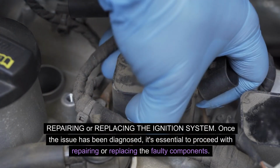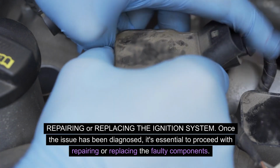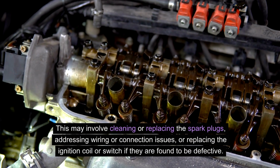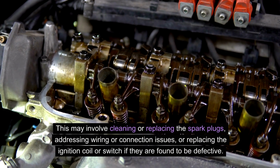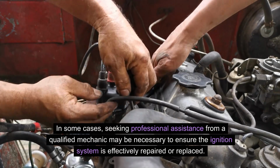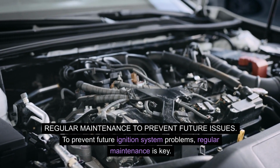Repairing or replacing the ignition system. Once the issue has been diagnosed, it's essential to proceed with repairing or replacing the faulty components. This may involve cleaning or replacing the spark plugs, addressing wiring or connection issues, or replacing the ignition coil or switch if they are found to be defective. In some cases, seeking professional assistance from a qualified mechanic may be necessary to ensure the ignition system is effectively repaired or replaced.